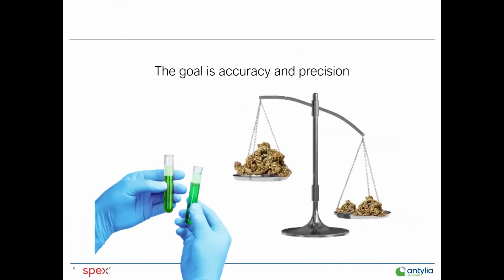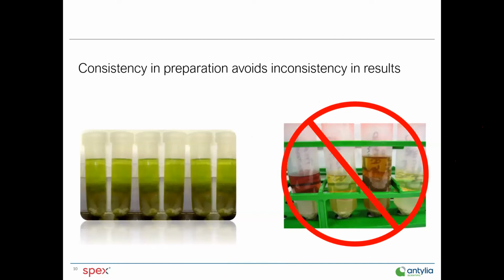The goal is you want accuracy and precision, and mechanical grinding is the safest way to guarantee those results. So what type of concerns are we talking about, and how can mechanical grinding help? The first concern is consistency. Is it going to be the same from sample to sample? Are you hand grinding? Because with hand grinding, your results are going to vary from the beginning of the day to the end of the day due to fatigue.